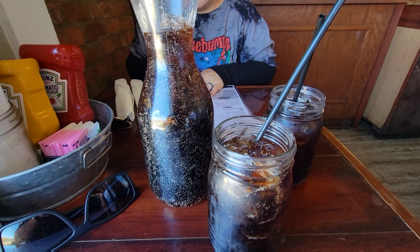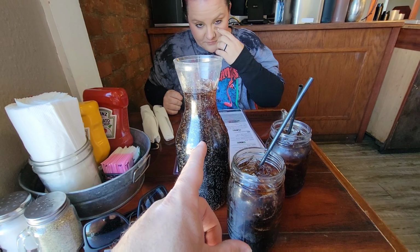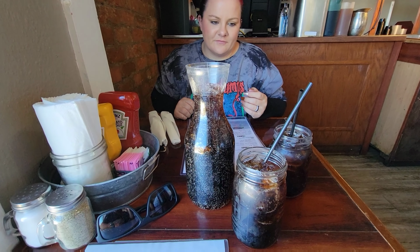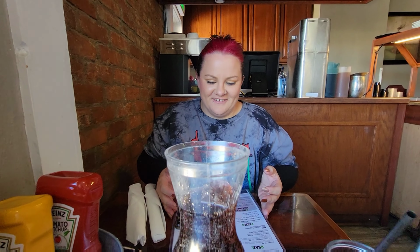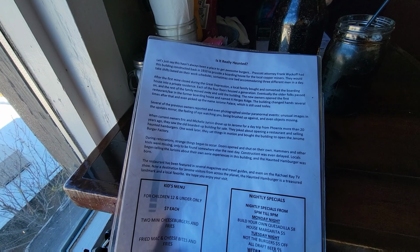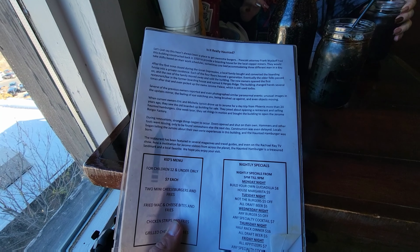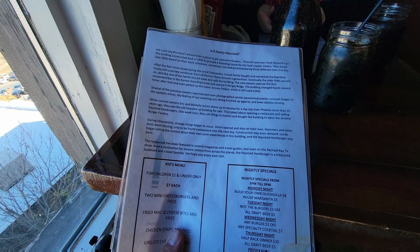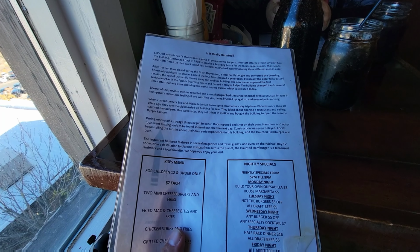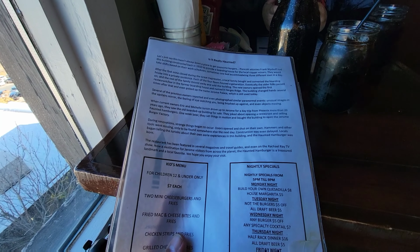So myself and Mrs. 909 ordered 2 Dr Peppers, and they brought us a craft of Dr Pepper so we don't have to sit and wait for refills. How cool is that, Miss 909? So we were reading this, and it's talking about the place might really be haunted. It's not just a name called a Haunted Hamburger. It really is haunted, according to some people. I scanned this with my phone, so I'll go ahead and pop the picture in now.